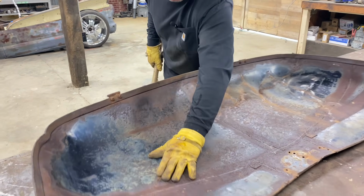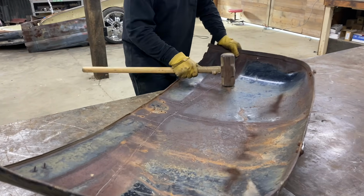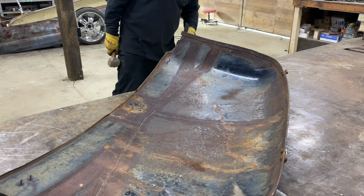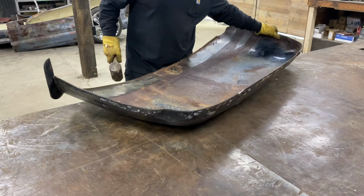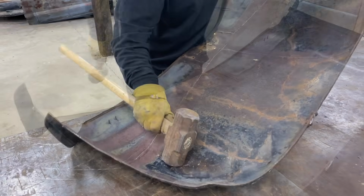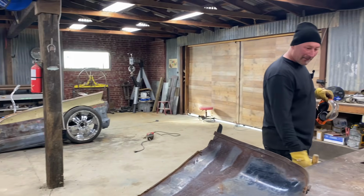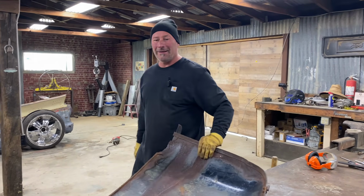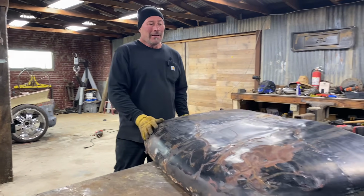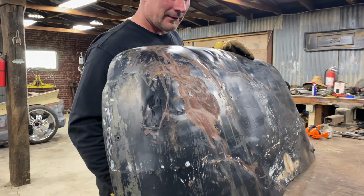Scale off here. All right, that's just a rough out of what I'm trying to accomplish with this. And I'll say a thing about body filler. I use it liberally. There's a lot of talented people in the world that could hammer finish this to perfection. I start to run out of patience.